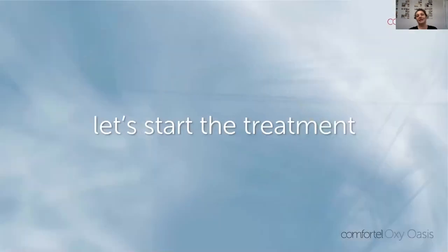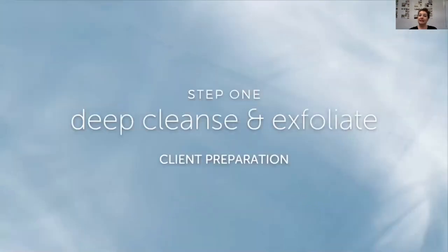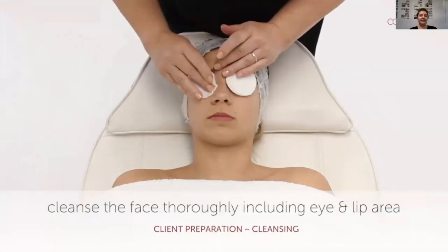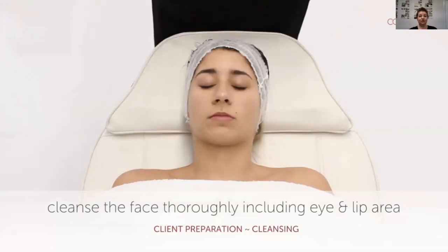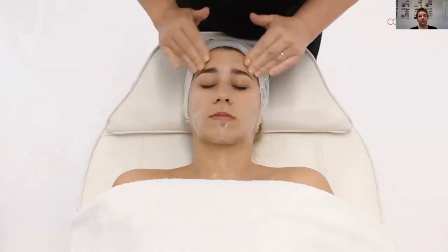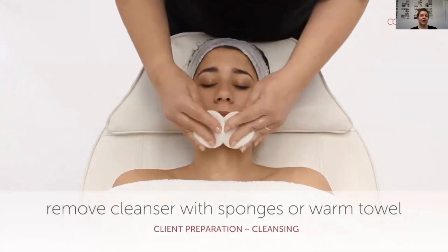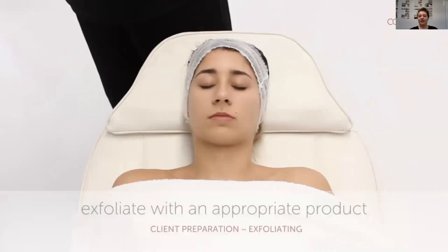So let's have a look at starting the treatment now. First of all, client preparation. We need to prepare the client by cleansing the skin and doing an exfoliation treatment as well. So any cleanser from any range that you already use in your serum, in your skincare treatments is fine. So give the eye and the lip area a really good cleanse to start with, particularly any eye makeup, because we really want to work around the eye area to plump those fine lines. So make sure that you don't forget that.